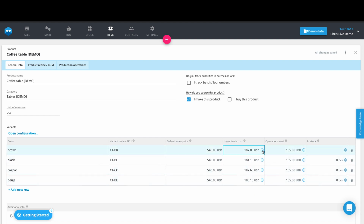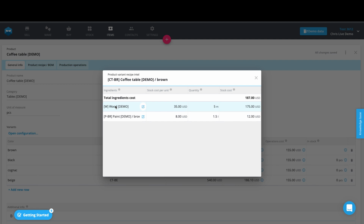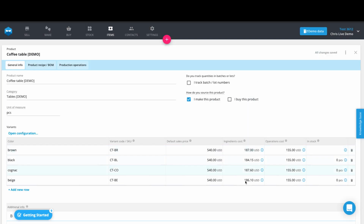So here you can get a full overview of how much it costs to make those items from the ingredients perspective, because it uses X amount of wood and X amount of paint at X amount quantity, and that will give you a general cost that's related to that product from the ingredients. We use moving average cost methodology to help calculate the costing for your products. This costing comes from the moving average cost of the material added together to equate to the total ingredients cost for that specific product. And then also the operations costs are automatically calculated from the production operations for those product variants. And then our in-stock quantities, which identifies if we have any available at the moment or not.